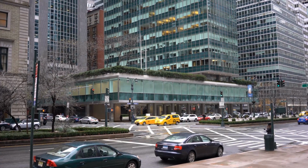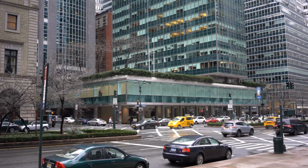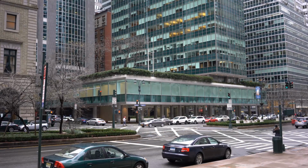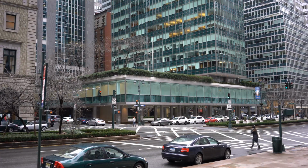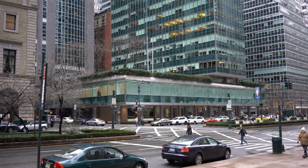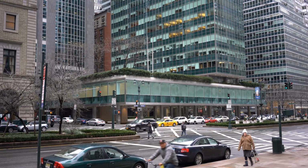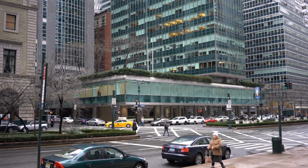And here we see the beautiful Lever House, and the construction of the Lever House marked a transition point for Park Avenue in Midtown, changing it from a boulevard of masonry apartment buildings to one of glass towers as other corporations adopted the international style of new headquarters.